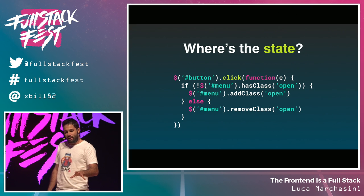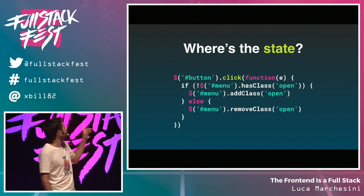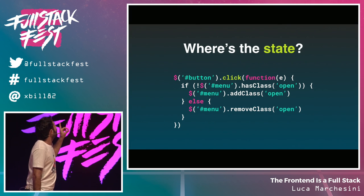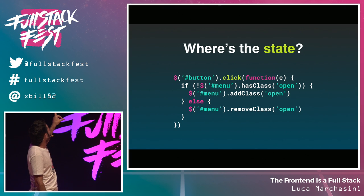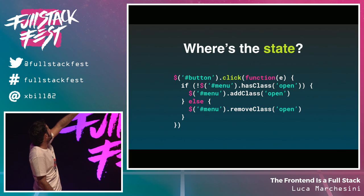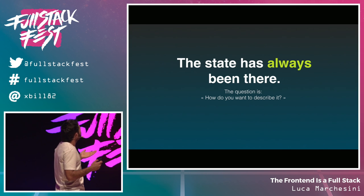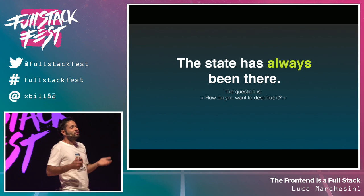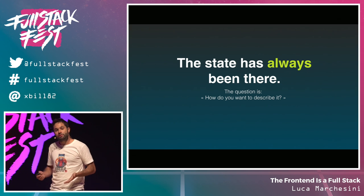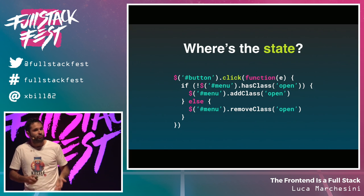OK, this is a piece of junk code that I show you. So please, children, don't do that at home, OK? Here, where's the data? Because we check the DOM, and then if the menu is closed, we put the class. And if the menu is open, we remove the class. So where's the data here? Where's the state? The state, my point is, the state has always been there. In the previous slide, what we did is just check the DOM for the application state.